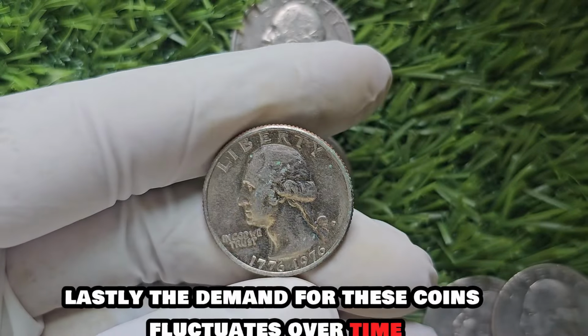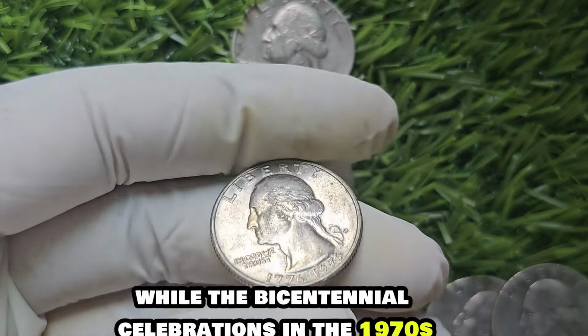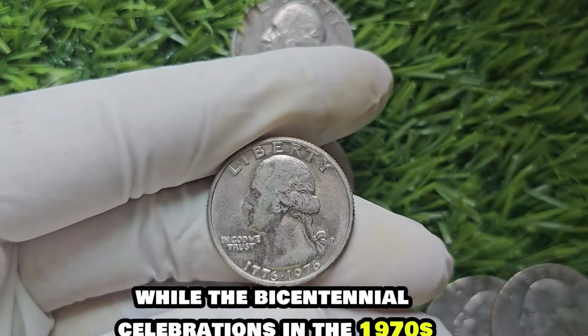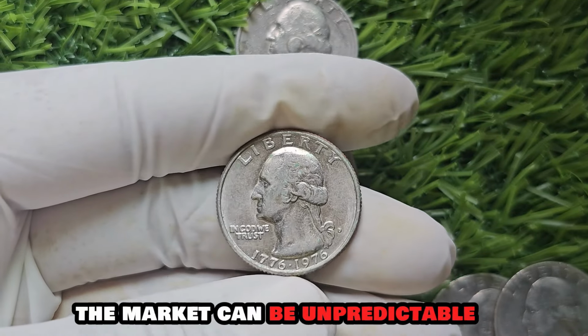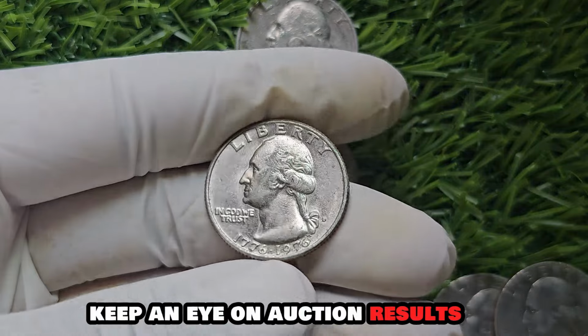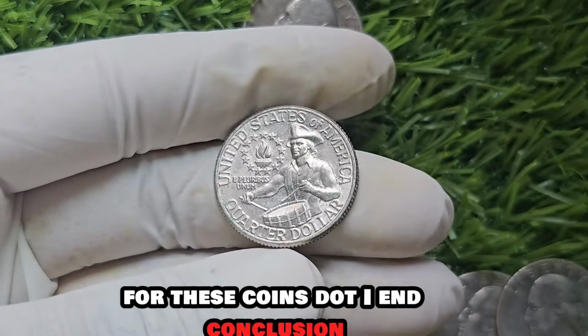Lastly, the demand for these coins fluctuates over time. While the bicentennial celebrations in the 1970s sparked a renewed interest in coin collecting, the market can be unpredictable. Keep an eye on auction results and recent sales to get a sense of the current market value for these coins.